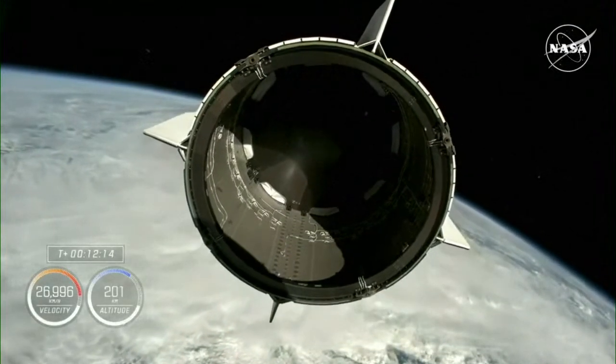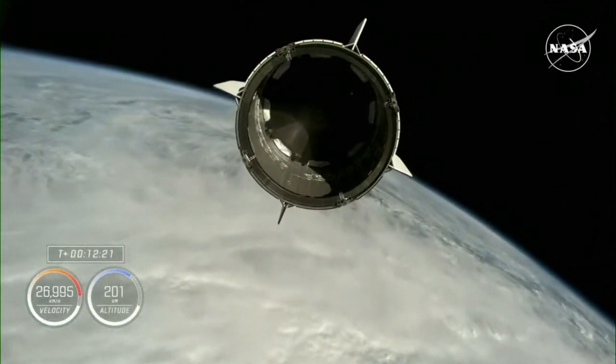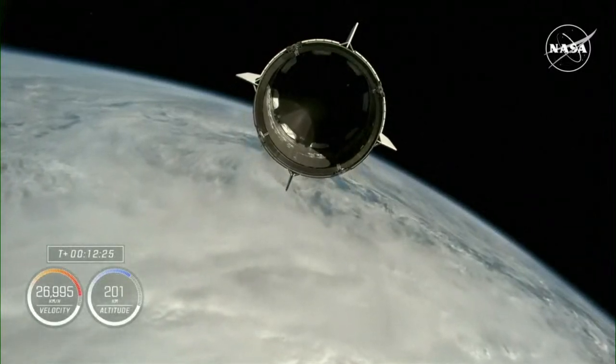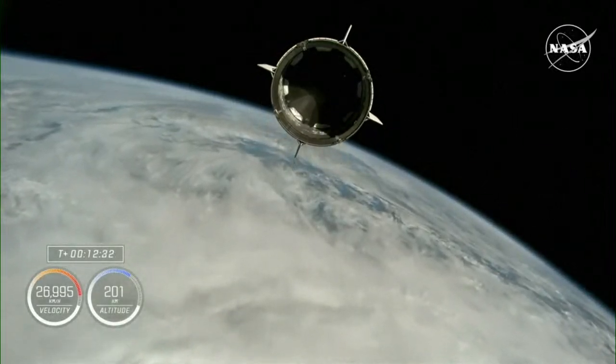SpaceX, Dragon separation confirmed. There. Freedom copies, good separation. There you heard from Mission Control. Dragon, Chief Engineer on Countdown 1: Nick, Alex, on behalf of the entire team, we thank you for flying with Falcon 9 today and wish you a great mission.